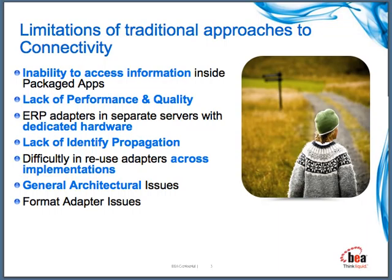Of course, on top of these, you have a few more technical, general architectural issues, such as: what's the impact on a business process if an ERP schema changes? How tightly coupled is an ERP version to that business process? Does it take a lot of rework to actually pull that sort of information out? Is there any sort of connection pooling for performance issues? What about the ability for transactional support? J2EE deployment, adapters usually fall outside of the realm of that.